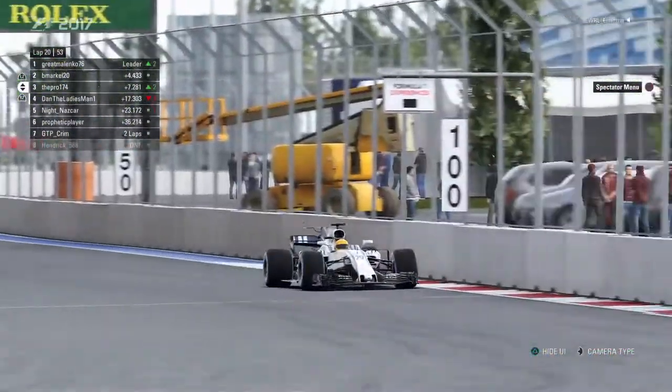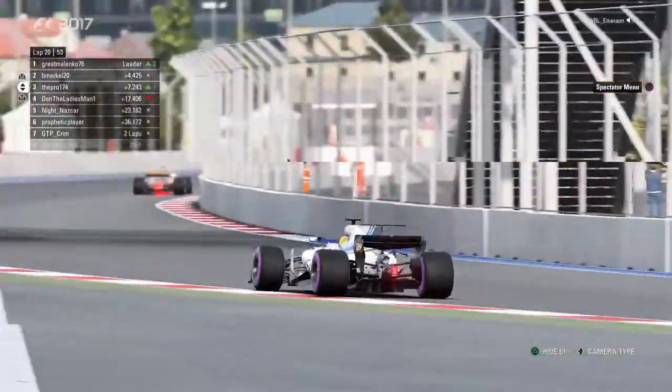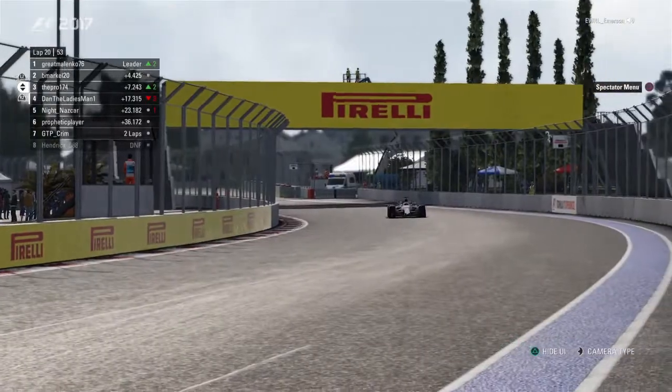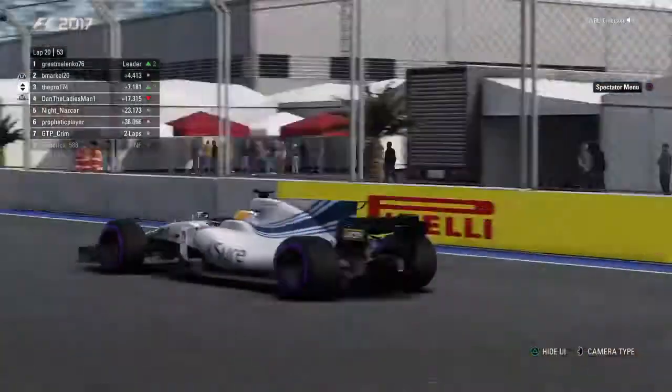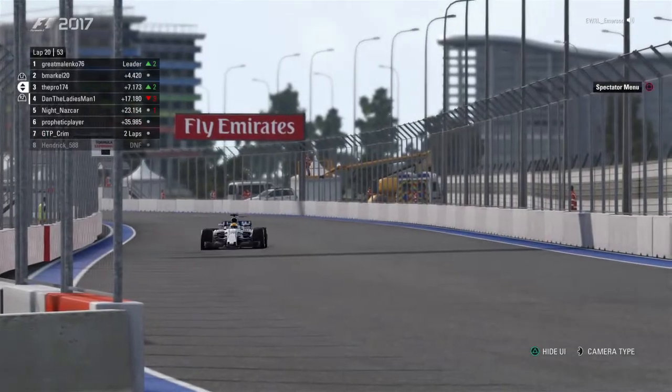Yeah, Dan Park being kept at bay is one thing. Joshua Ballier leading the race is one thing, but Dan Park being kept at bay, not gaining any time, that is something that is rarely seen.